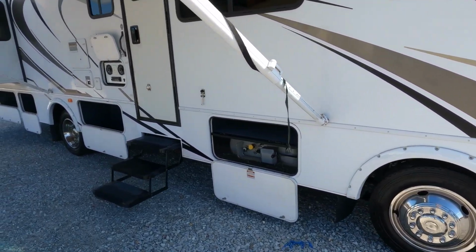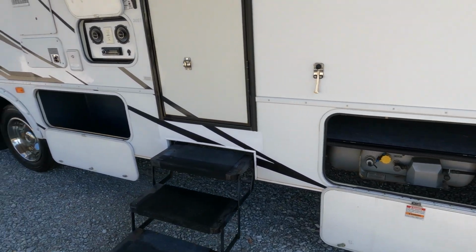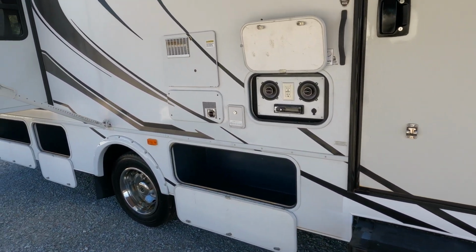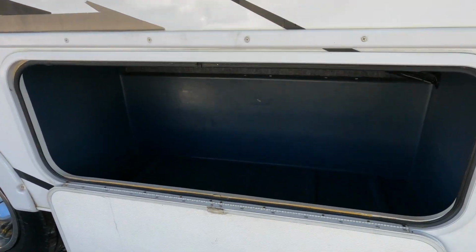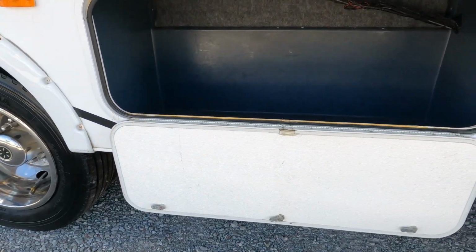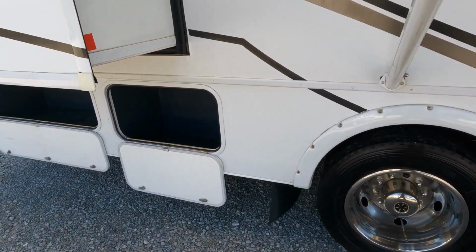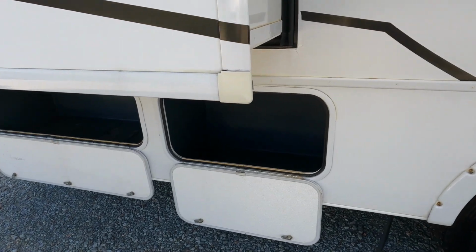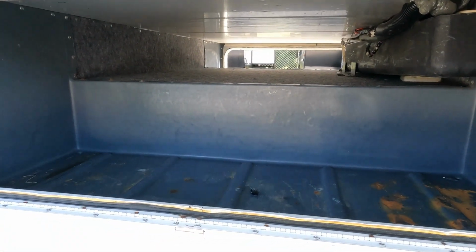Tires look great. You can see I got the outside bays, propane tank, outside stereo, 6-gallon DSI water heater, polyethylene coated compartments. This one does not pass through. Believe one of these back here are. So it's got a pretty decent amount of storage, at least for a 31-foot Class A. That one's not pass through, this one is. So got a large pass-through storage right there.